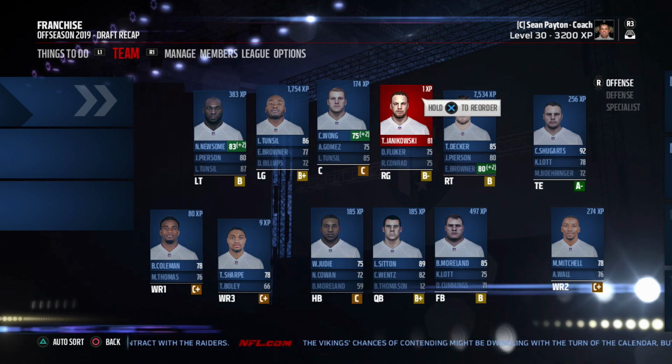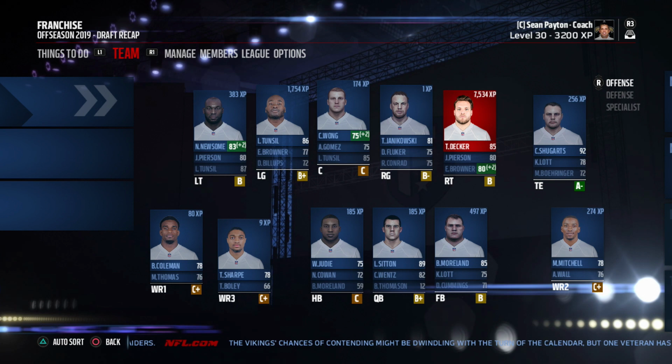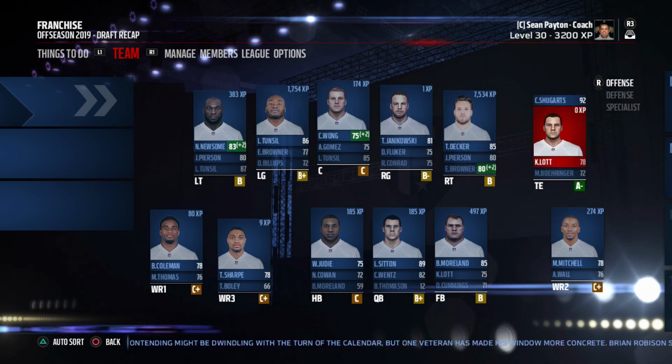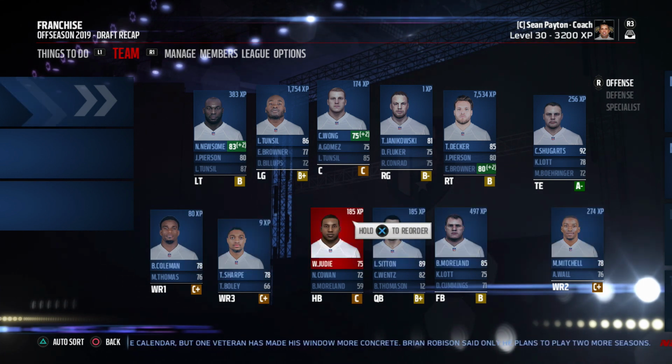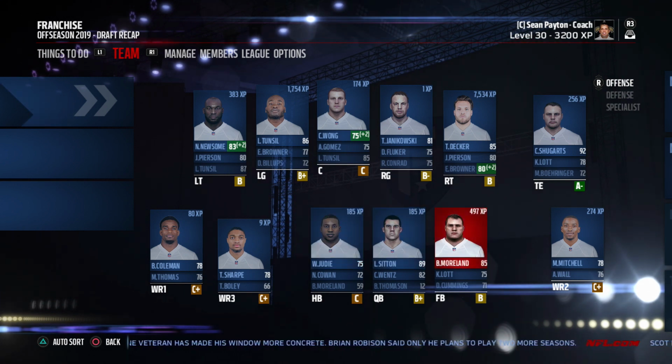Right guard, still Janikowski. It allows a lot of sacks, but like I said before, that is also a right guard or a right side issue. Taylor Decker, our new right tackle. This is a drastically different looking line, and it's got some nice players in there now. Tight ends, Chance Sugars, Kirby Lott, Mobo in as the number 3 guy. Our wide receivers still the same. They've been the same since day one. Brandon Coleman, Malcolm Mitchell, Tajay Sharp, and some depth. Will Judy, our running back, of course, offensive rookie of the year. Lance Sitton at quarterback, Blake Moreland at fullback, Carson Wentz, a new backup face for us.